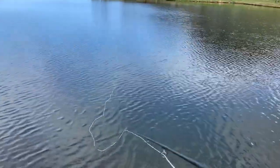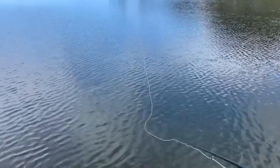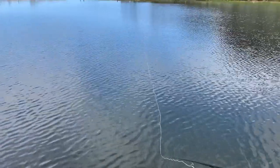It's odd that it takes the cruncher while it's sitting around erratically on the dropper because of another fish fighting, rather than when fishing it back on a figure of eight naturally. It's quite bizarre, trout sometimes.